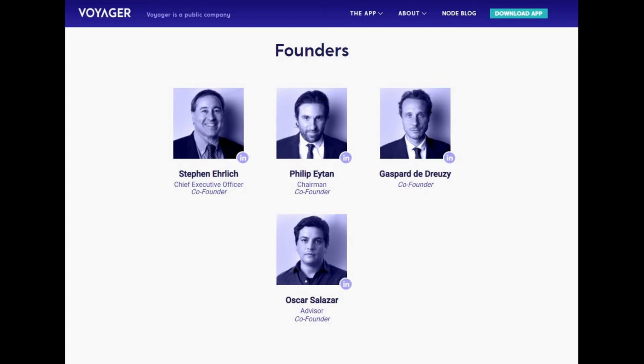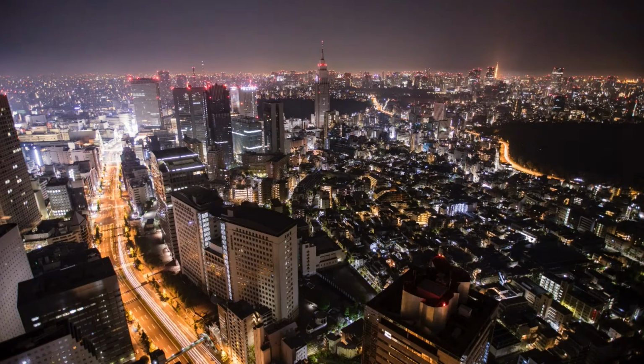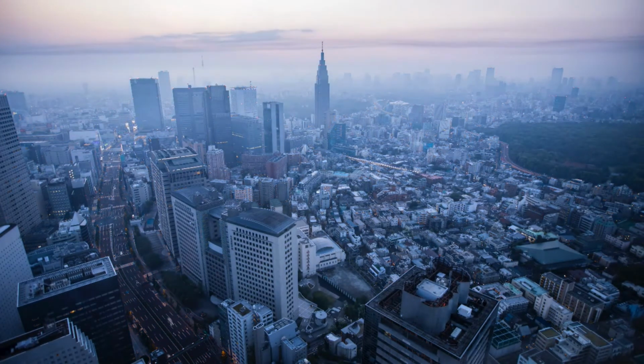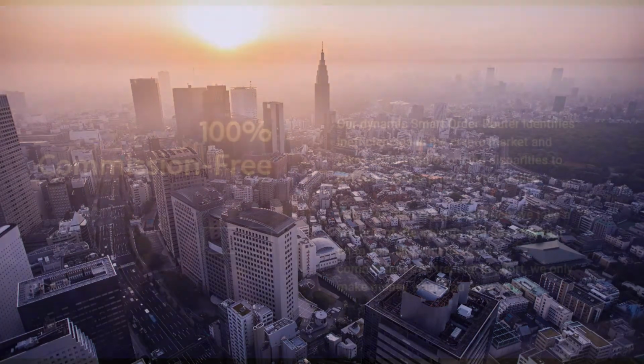The cornerstone of the Voyager application is the Smart Order Routing System. This is the product that Voyager brought to the table when they originally proposed a partnership with Ethos. This system is an institutional-grade trading platform that connects simultaneously with multiple cryptocurrency exchanges to ensure that clients get the best price available on any cryptocurrency that they wish to purchase. The team are so confident in the abilities of this platform that they offer completely commission-free trading.